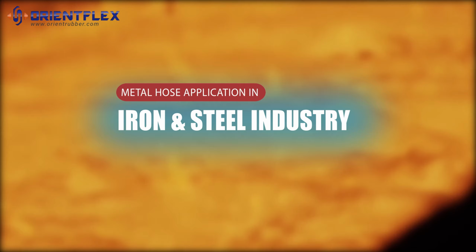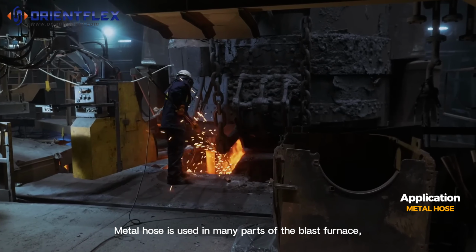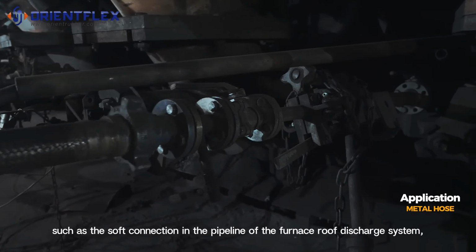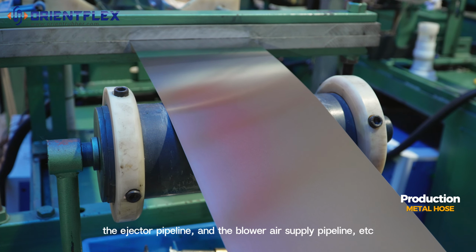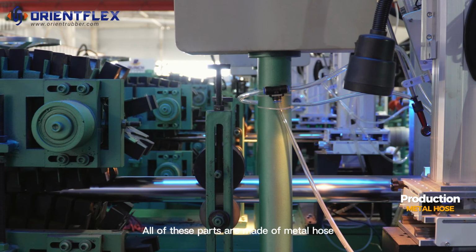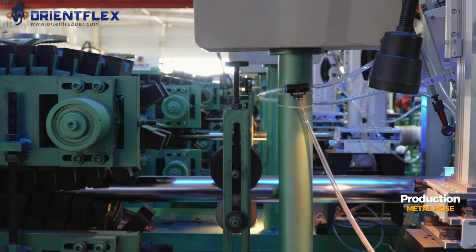Iron and steel industry. Metal hose is used in many parts of the blast furnace, such as the soft connection in the pipeline of the furnace roof discharge system, the soft connection of the gas conduit, the cold water pipeline of the blast furnace cooler, the ejector pipeline, and the blower air supply pipeline, etc. All of these parts are made of metal hose.